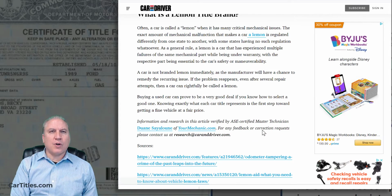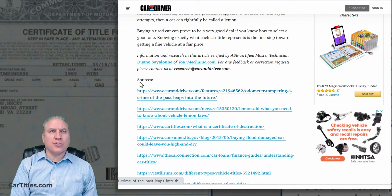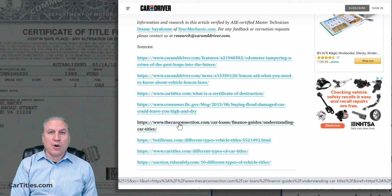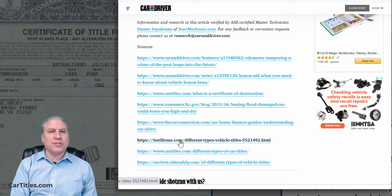So this is an excellent article, well researched. It's got some really good sources. On the bottom, it's got our website. It's got the Federal Trade Commission. It has the Car Connection, which is an excellent vehicle information source. It still runs. This is a great website.